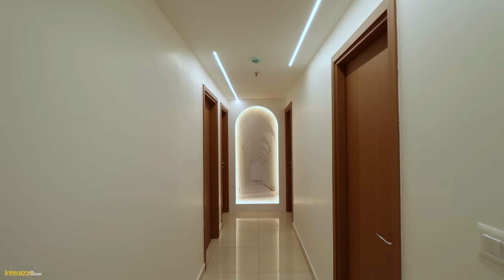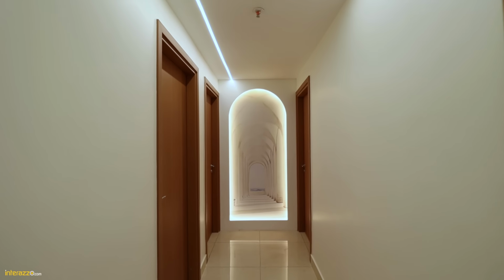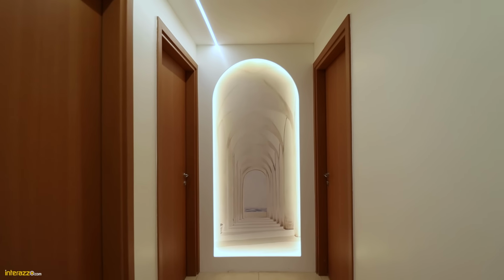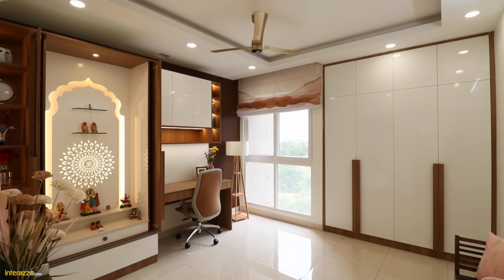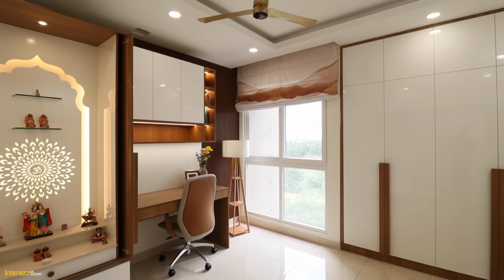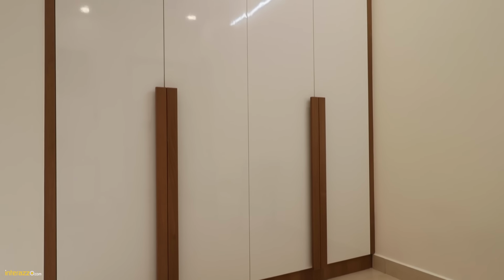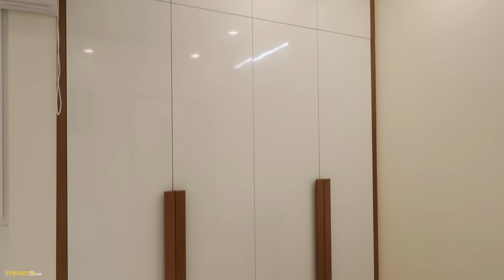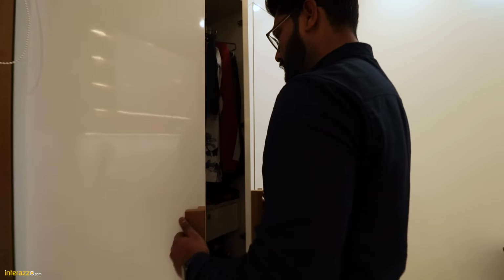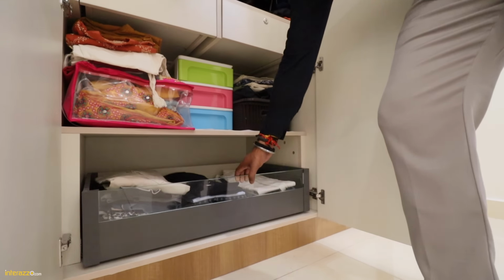To complete the flow, the passage wall was designed as a feature, finished with a CNC cut panel and cove lighting with wallpapers. This guest bedroom has been designed as a multifunctional space, offering comfort, utility and a touch of spiritual calm. It starts with a hinged wardrobe with a loft for full height storage. Inside we have added two Ebco glass front tandem drawers, which is practical, stylish and easy to access.